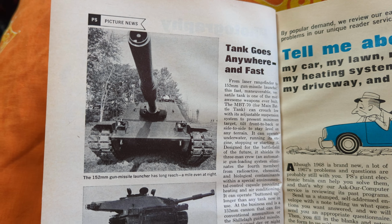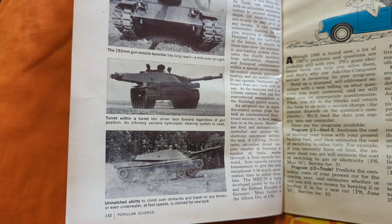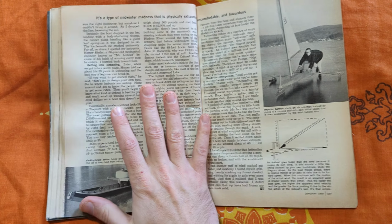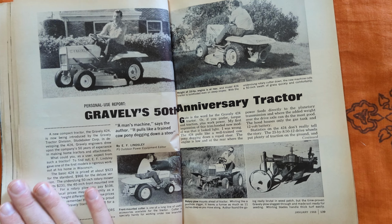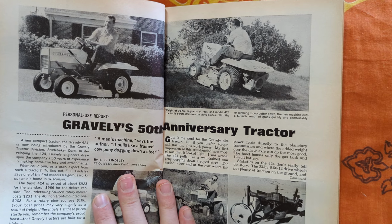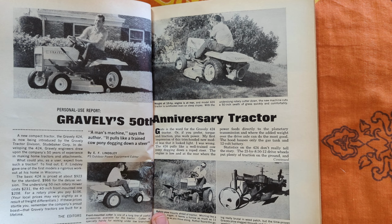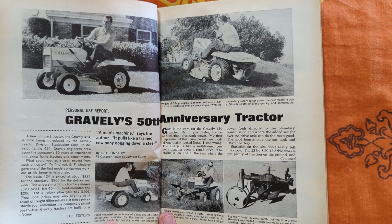Tank goes anywhere, and fast. Except for over rivers. So, I mean, it's really good that we're saving this information going forward, but at the same time, there's a lot to be said about the information that we're losing. And we definitely are losing information, and there's arts that we are losing. Man, I really want to ride on lawnmower.